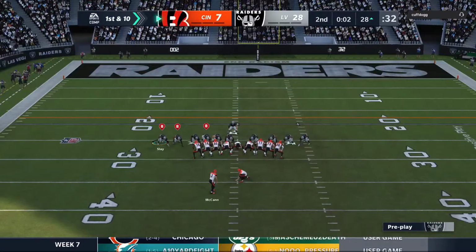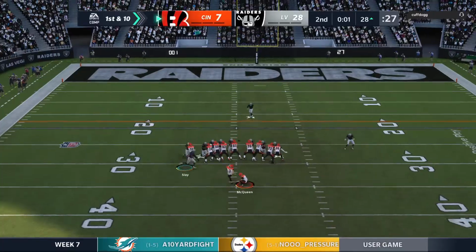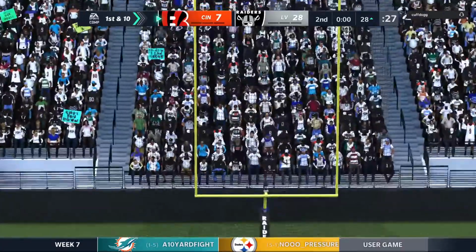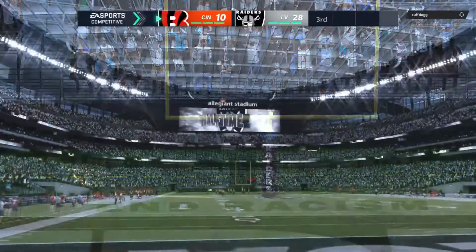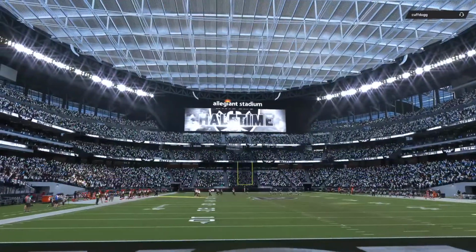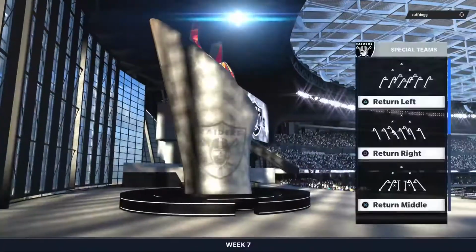So with 2 ticks left here in the half, on is the field goal unit. Spotted at the left hash, this from 45. And his kick is absolutely perfect. And that will do it for this first half. We have hit halftime. Still 2 more quarters to go. We'll take a timeout. We'll be back after this.